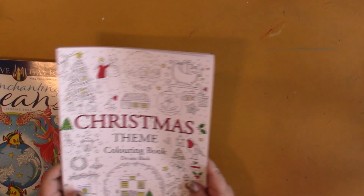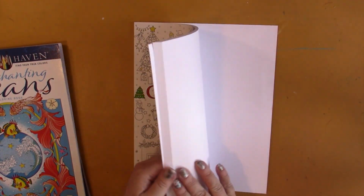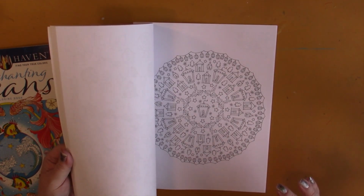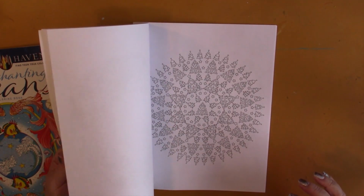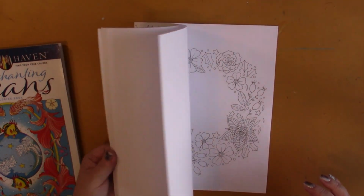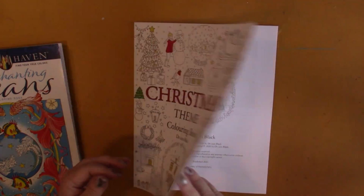And then just one of my books that happened to be on sale in my cart, so I picked it up. Christmas theme coloring book by Deanne Black. I really enjoy her art. It's just like graphic design is what it is to me, and I just love this style. There are a lot of mandalas in this book and wreaths, and a few other things here and there. Will be a nice book for Christmas in July coming up.